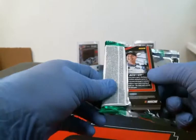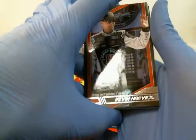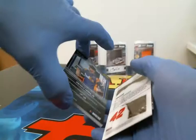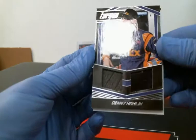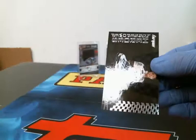Last pack here, guys. Got a few randomizers and then the giveaway. Kevin Harvick, Mark Martin, Clint Bowyer, Brad Keselowski, Clint Bowyer, Daniel Suarez, artist proof to 75. And our last hit to 49, Denny Hamlin, sheet metal and tire. To 149, Kyle Larson. And Brad Keselowski, Horsepower Heroes, inserts.